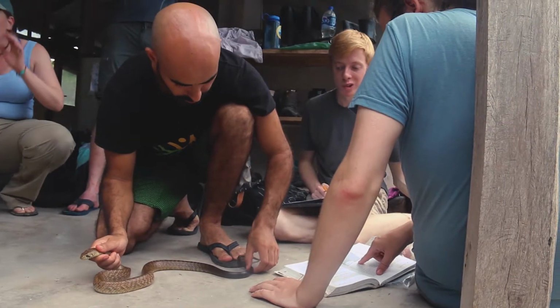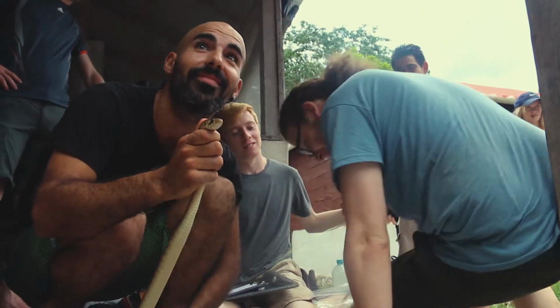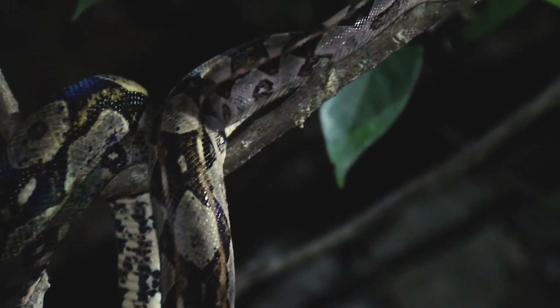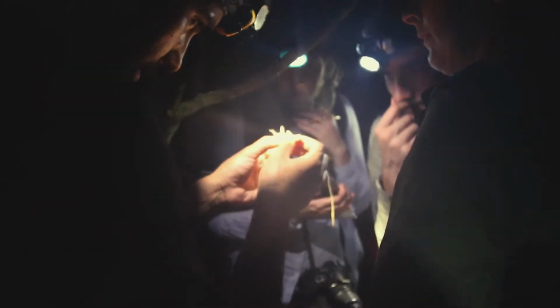Uniform black on posterior third of body and on tail. Yep. In terms of reptiles and amphibians, Calakmul is thought to be one of the most diverse regions in the world, but very little research has actually been done here, so we've got so much to learn. In fact, in 2015, OPWAL published a paper identifying 4 new species previously not thought to be here.